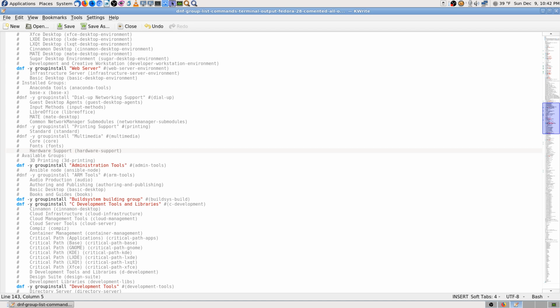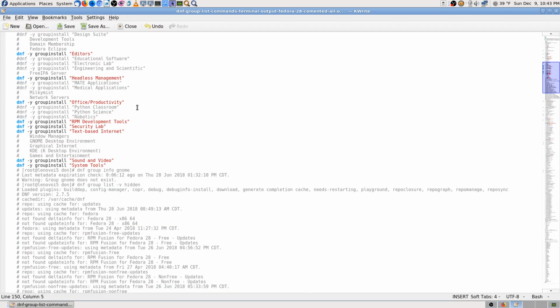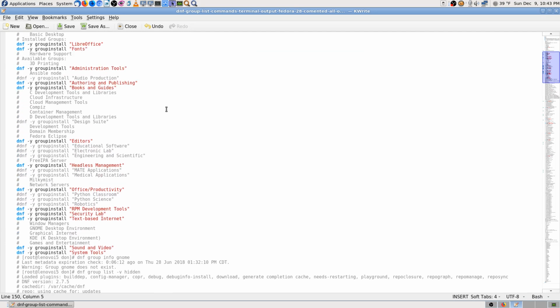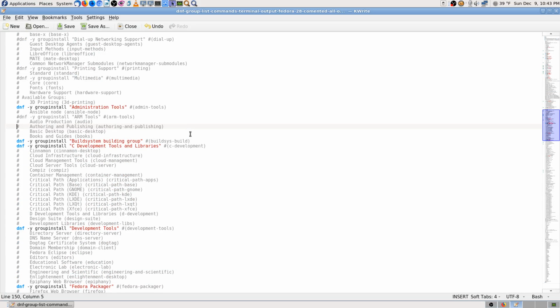Oh, hardware support. Now I know what that is. That's for special real server hardware. I guess that's why those are hidden groups, because they're specific things. 3D printing, authoring and publishing. Isn't that in there up higher? Yep, right there. But if you don't run the list hidden groups, then there's some really cool groups you won't see.